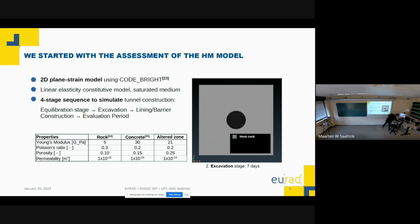The third stage of this sequence is the lining or support structure construction, in which we create a concrete lining around the circular cut surface that we made in the previous stage. We selected a 1-day period for the time spent constructing this support structure.